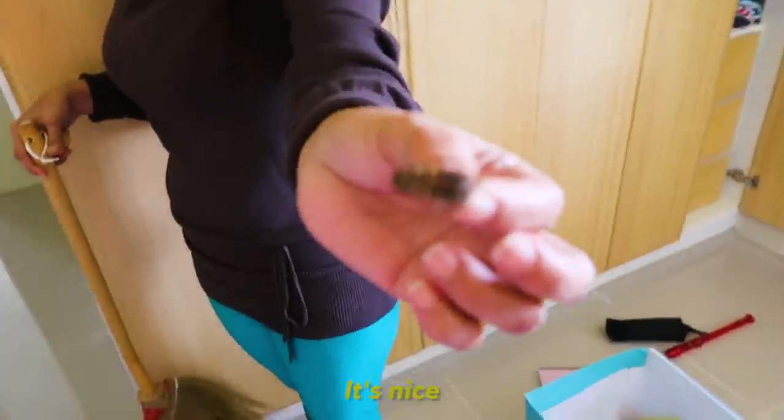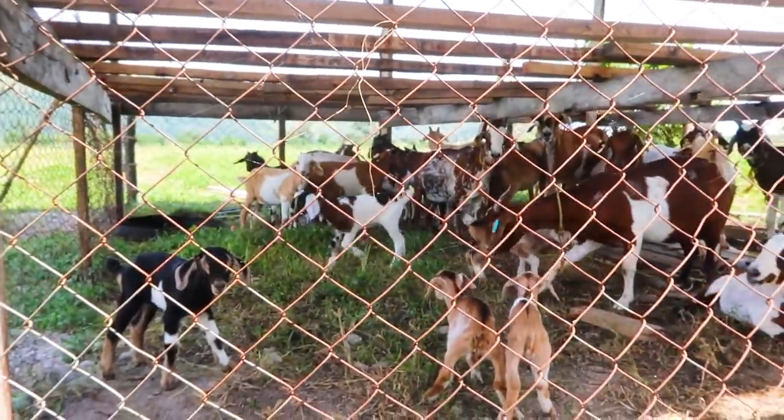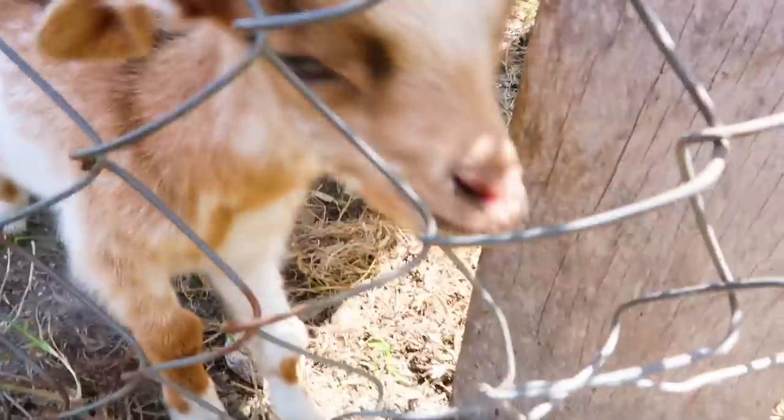Oy! Ganda oh. So right now, I'm gonna be showing you guys our goats. No, the other one's like this. Will you lick the camera? Hey, Babu.